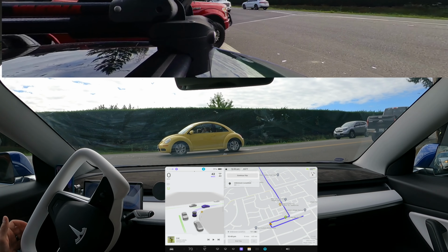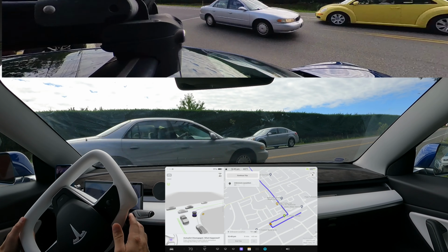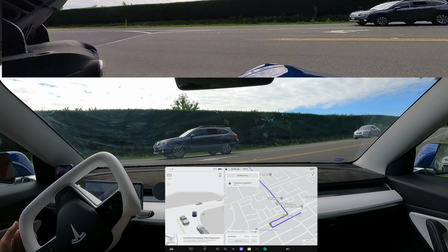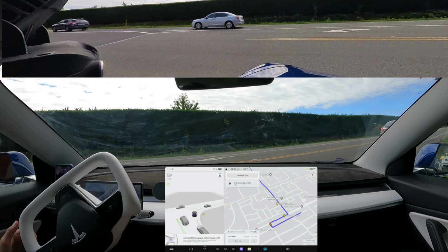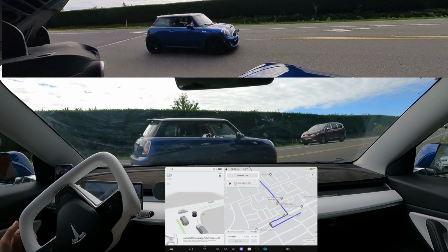Oh, and now there's a truck there. So what's it gonna do? Oh, it can't even see. Yeah, I'm creeping forward myself here because full self-drive cannot see. Okay, it's gonna go. Yeah, there's no freaking way. This truck absolutely blinded full self-drive. He's revving up. All right, here we go.